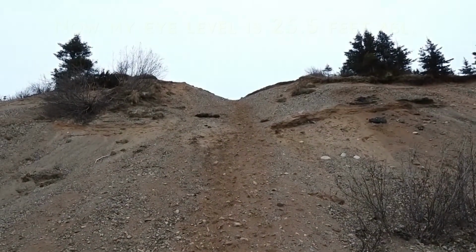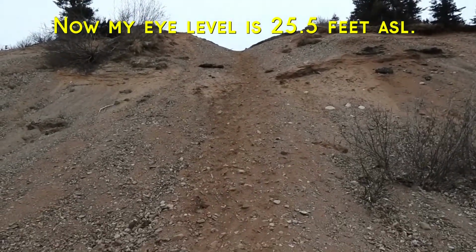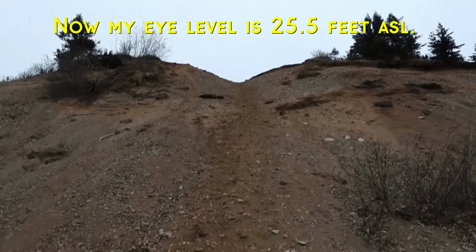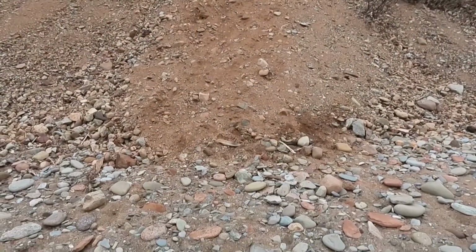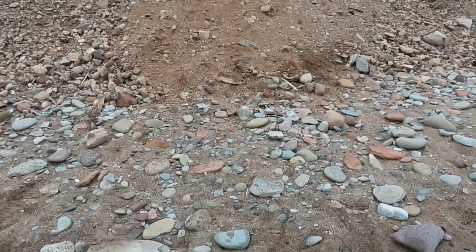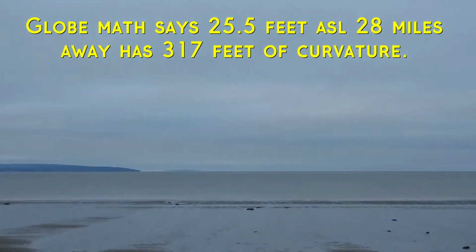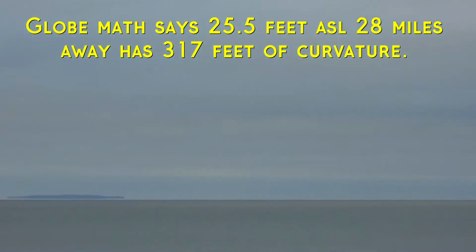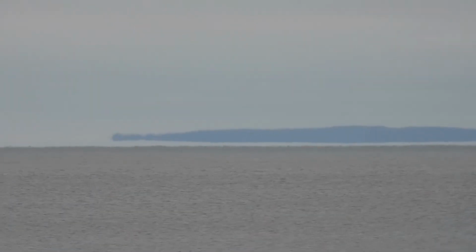So right now, that's 80 feet at the top. My eye level standing was 85.5. Sorry, I'm out of breath. And this is 20 feet above sea level. So I've got a 25.5 foot eye level. Let's look out here. Mirroring under the entire island now. I still see.